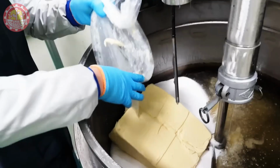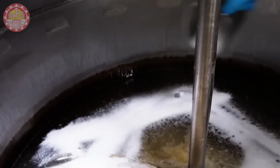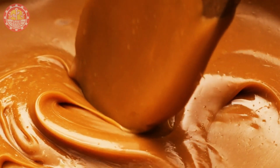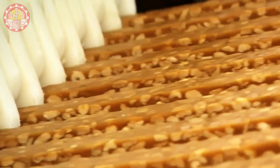They pour in corn syrup, sweet and sticky, then a big scoop of butter, creamy and rich, some condensed milk to make it smooth, a pile of sugar to make it super sweet, and a tiny pinch of salt for a little zing. It's like making caramel at home on the stove, but way, way, way bigger, enough for tons and tons of Snickers bars.